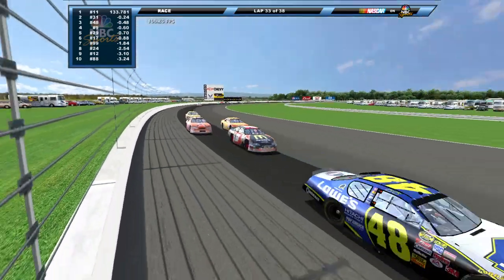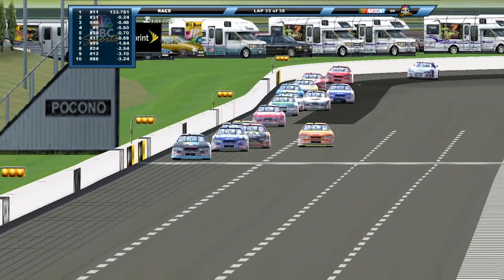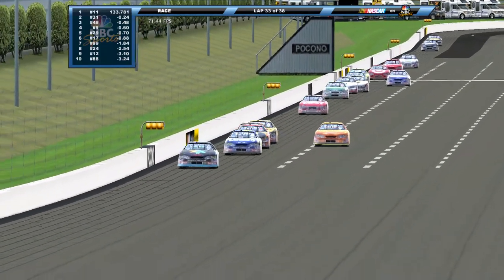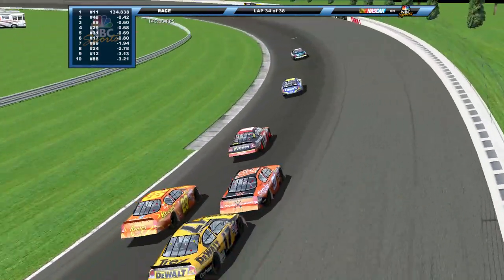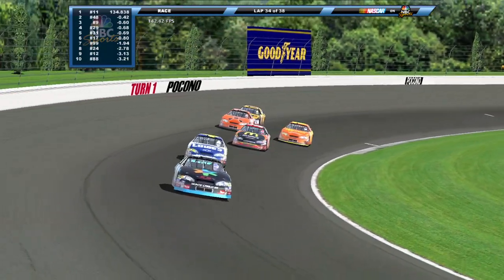Kevin Harvick second in points, looking to fight back and possibly take the points lead here today if he can get by Casey Kane, but he's got no draft help on the inside line there. He's going to fall back a little bit. He might even lose a position heading down into turn one. He's got his teammate to his outside. They're side by side through turn one. The Milwaukee turn.